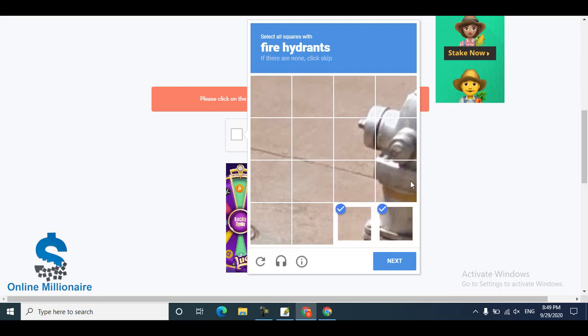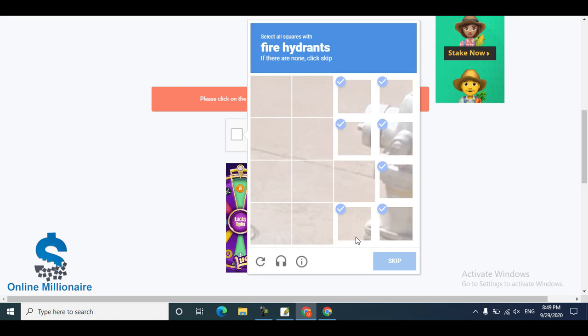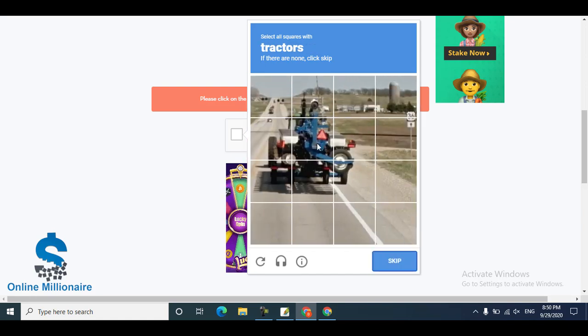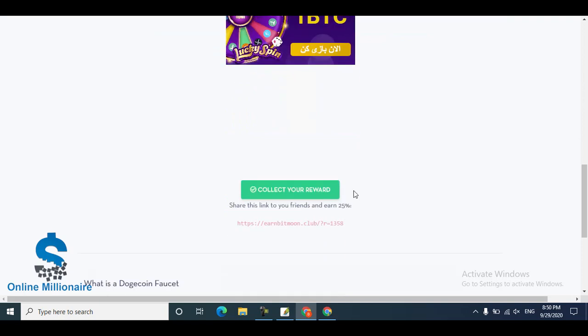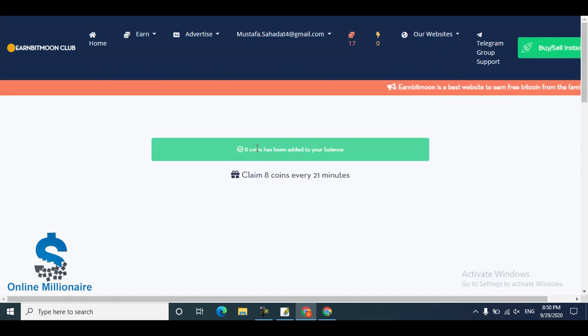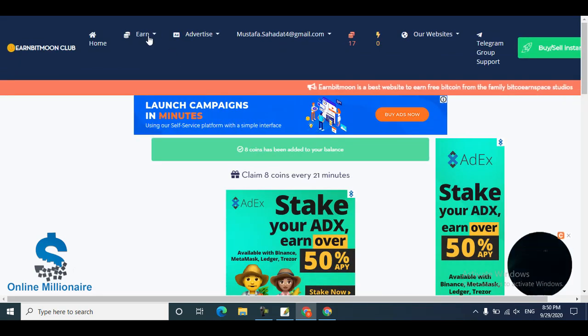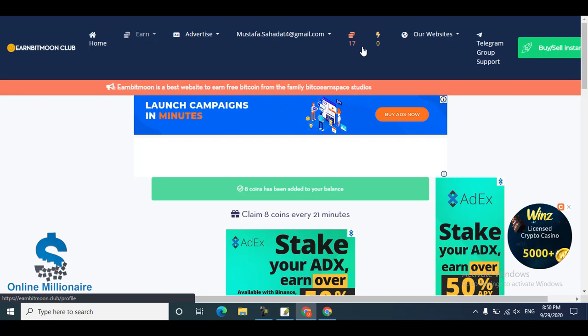Okay, and this one is tractor. Just click your reward. Okay, and you have your 8 coins, and then come back to earning. You can choose another way. These are 2 ways for earning.